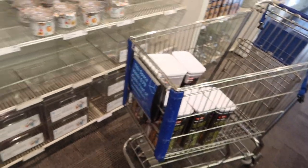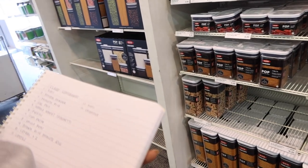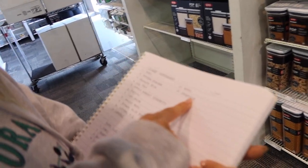Okay. So now we have seven bins right now. But now what are those three gonna be for? Oats, protein powder, and then we need a different one. Granola? Or that's kind of big for granola. I don't think we need the third one, maybe. And if we need more, we can come back.